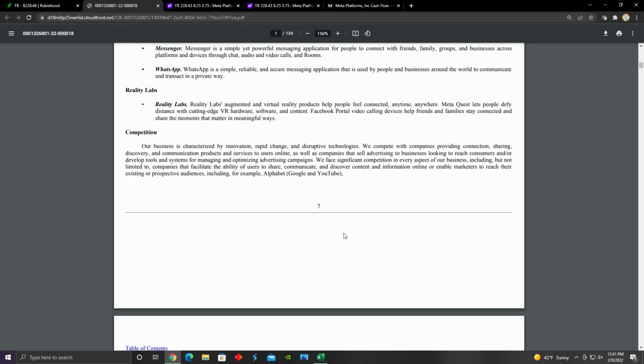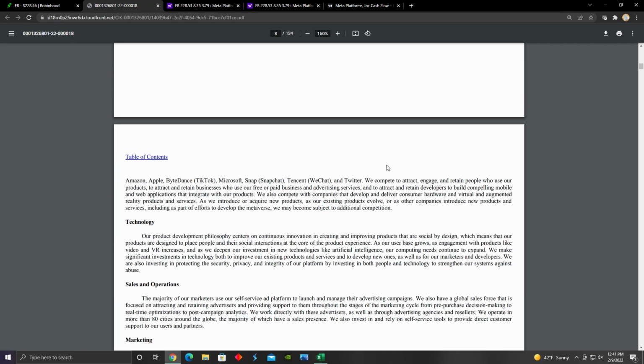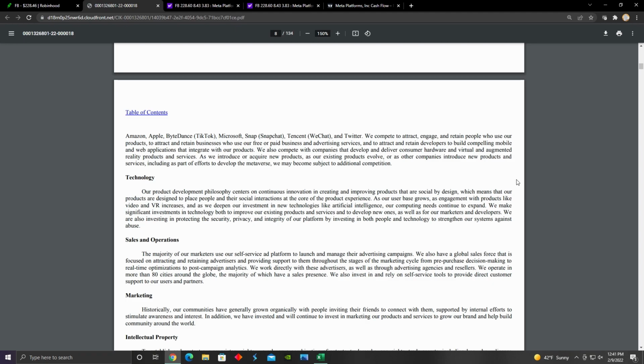Then right underneath that, they talk about their competition, and Facebook or Meta Platforms is up against some pretty steep competition in this technological sector that they're competing in. They compete with some of the bigger businesses in the market like Alphabet, which is otherwise known as Google or YouTube. And they also compete with Amazon, Apple, TikTok, Microsoft, Snapchat, Tencent, and Twitter. So they're definitely up against some pretty steep competition. And they're trying to differentiate themselves with their free and also paid advertising opportunities that they offer to different businesses.